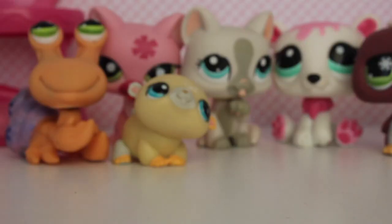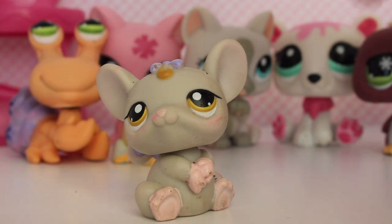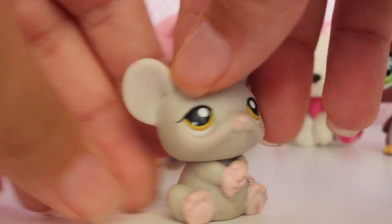She's adorable. Okay, so I think this is another hamster, I think. I already have this hamster, so I probably have 3 hamsters. I'm not exactly sure, but this is a cute little hamster.